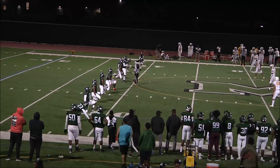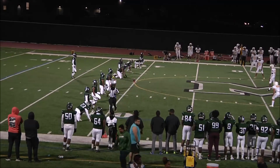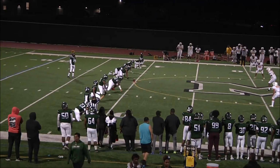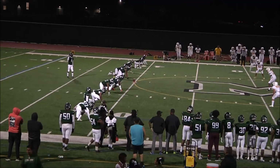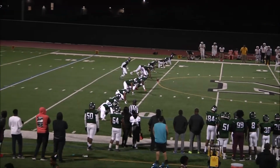And Owings Mills has to play with a little more determination here to keep their undefeated season alive. They've got to come out and play like they've been playing all year. So far, I haven't seen that. But that's why it's 2 halves in football.